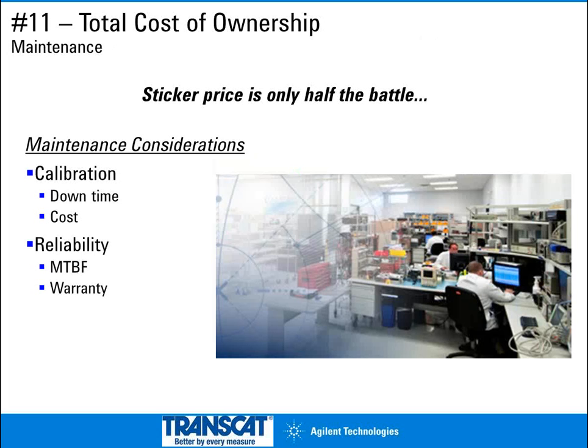Maintenance can be a big cost factor over an extended product life cycle. Two big considerations in this arena are calibration costs and reliability. Now, Agilent's X-Series oscilloscopes use patented MegaZoom 4 ASIC technology. It's essentially an oscilloscope on a chip, and this allows us to utilize very low power electronics, since a powerful software processing chip is not required to acquire and plot waveforms.